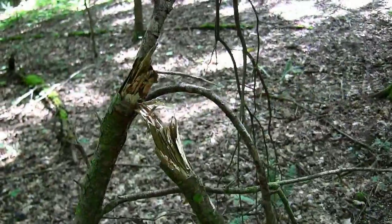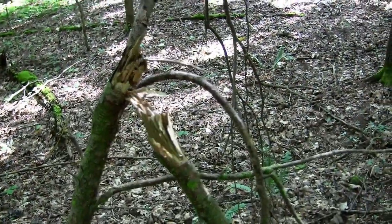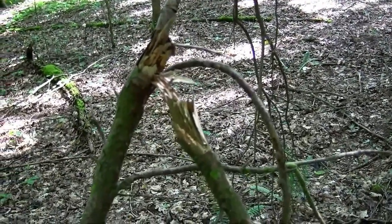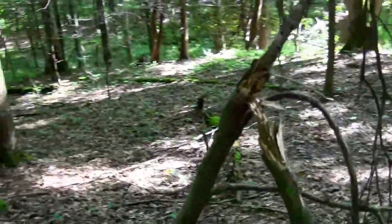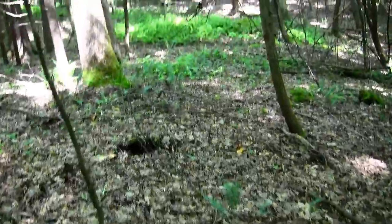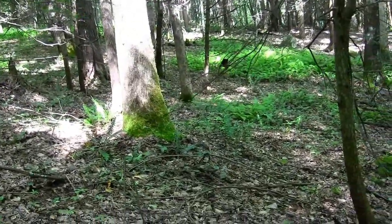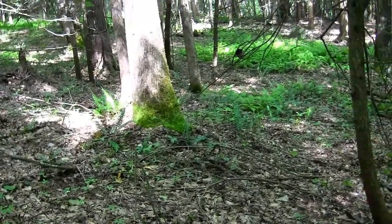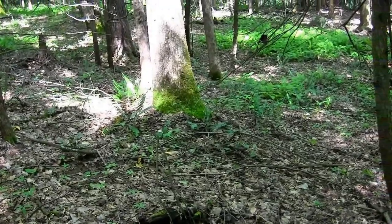Now, this is close to that stick that was jabbed in the ground. I don't know, let me see, it's probably 40 feet. And this old top's twisted off. And most likely nothing that the wind had done. But there's certain things that are consistent in Bigfoot sighting areas. And that is two of the things. You'll find broken tops like that, and you'll find sticks jabbed in the ground. I found another X.